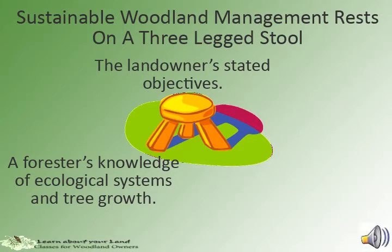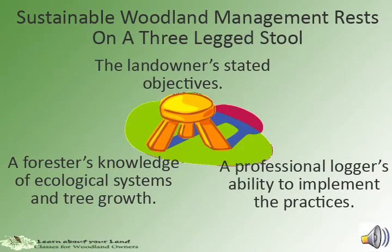Foresters are trained to integrate your goals with the knowledge of how trees grow, to make recommendations for activities and harvests. The third leg is a professional logger. The logger should have the training, education, and experience to implement a forester's recommendations into a sustainable timber harvest.